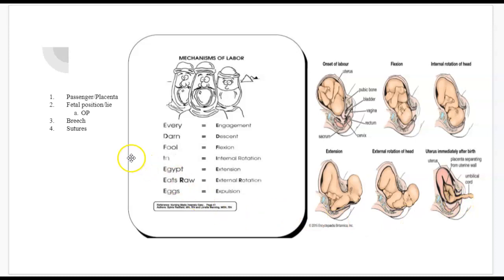So if you wanted to memorize it for your own well-being and mastery of your own knowledge, the acronym that we use is every darn fool in Egypt eats raw eggs. So that's the engagement, descent, flexion, internal rotation, extension, external rotation, and then the expulsion process, okay? So don't forget, the passenger is the fetus and the placenta, okay? And its ability to rotate and move helps with the actual shape of the pelvis. So babies have an instinct to rotate and move their head and their body to help themselves get out, okay?